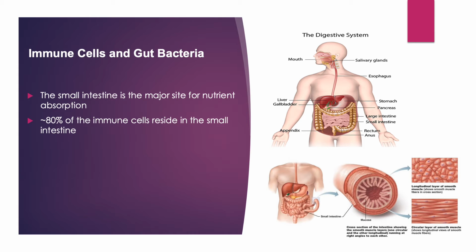Once we chew food in the mouth, which is mainly mechanical digestion of food, there's salivary amylase in the mouth. It also digests some carbohydrates. Then the food goes down to the stomach via the esophagus. So here's the esophagus.